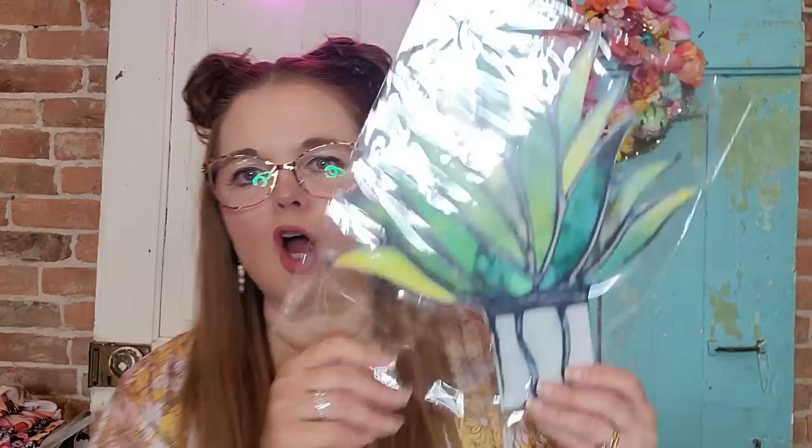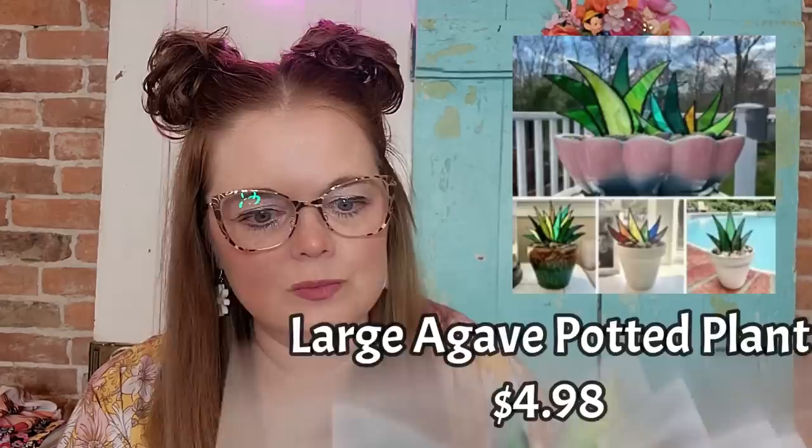Let's see what it is. Okay, so it is the larger size succulent. Again, I thought it would be a little translucent, so this one can go into a bigger pot, and then you can pair it with the smaller one to go into a smaller pot. I'm going to give them a try before I say yay or nay, but that was the first box.